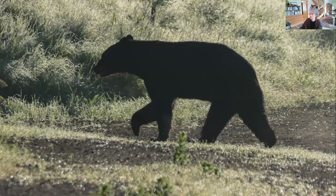And we have black bears, not very many, but they do come wandering through.